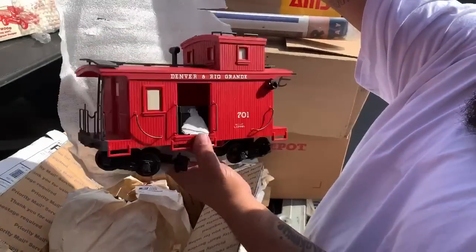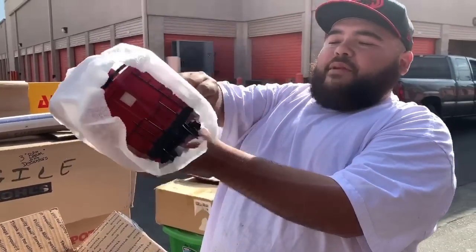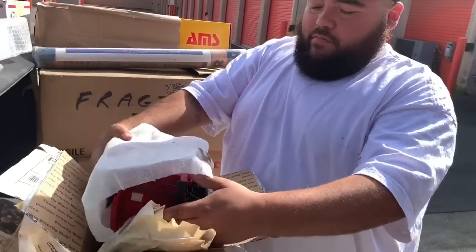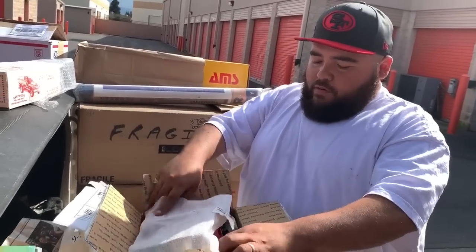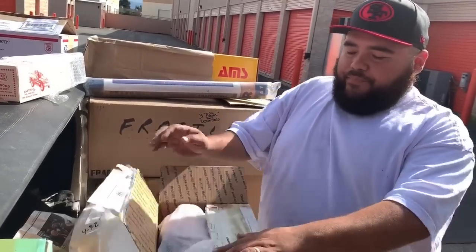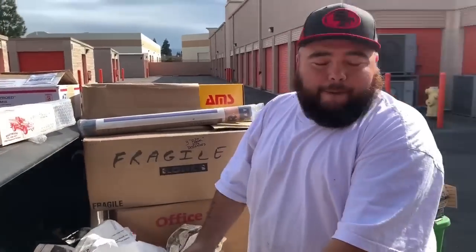That's probably like a $20 train. I'll put it at 20, maybe 25. Let me see if I'm right. They were sold, right? Yeah, $15 and $23 shipping.